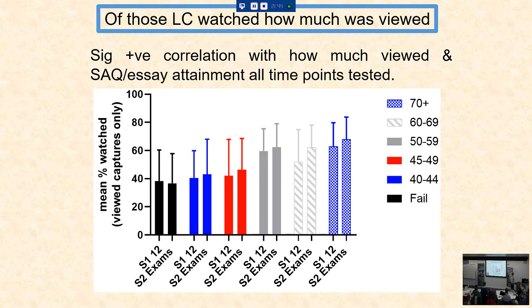And then again, I've broken them down. What I'm showing you here, the first bar for all of them is week 12, semester 1, and the second bar is the day before their exam. I've broken it down into their attainment, again, in the short answer question essay assessment. Remember, this is the mean percentage watched, but only of the captures they've viewed. So it doesn't matter that these students haven't watched as many captures. I've taken that out of the equation, because if a capture wasn't watched, the zero has been ditched across the board.